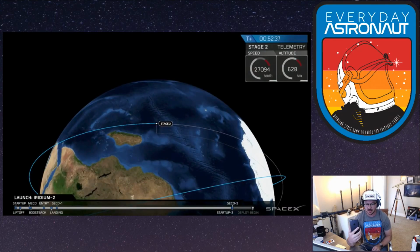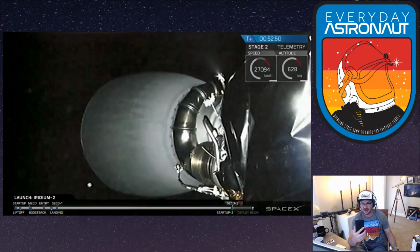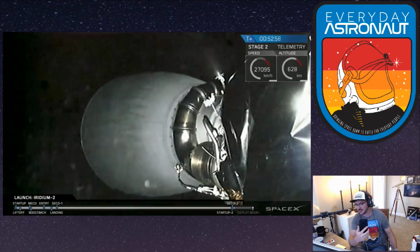All right, here we go. Wait, did stage 2 already do its burn? If so, that's the world's quickest burn. That was it. They burned, and that was it. Now we are going to coast until they can deploy that.